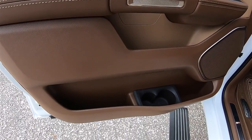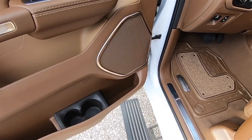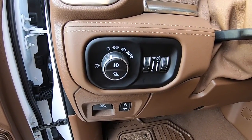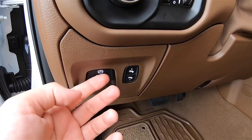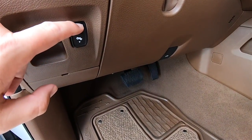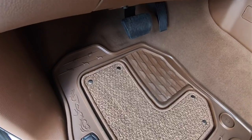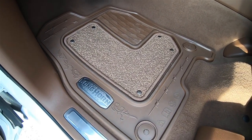And this vehicle is equipped with a 19-speaker Harman Kardon audio system, molded door pockets with foam bottle inserts, automatic headlamp control with fog lamps and cargo lamp. You've also got your panel dim, electronic parking brake, as well as power adjustable pedals that do program with the memory feature. And down below in the floorboard, you do have the premium vinyl and carpeted floor mats with a Longhorn badge and the barbed wire motif.